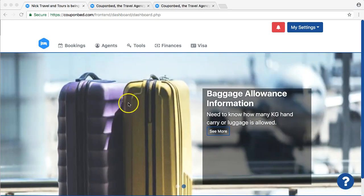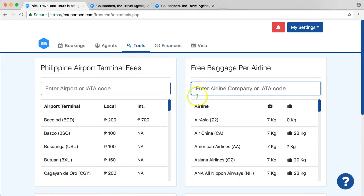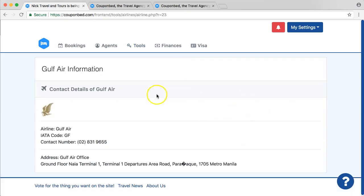So how can you find this information quickly on CouponBet? Well, no problem. Just log in on CouponBet, and once you're logged in with your account, click here on Tools, and in Tools, you can search here. You can see here all the information that we currently have for every airline. And you can type in here Gulf Air. And once you click on Gulf Air, you can see some information here that is available.